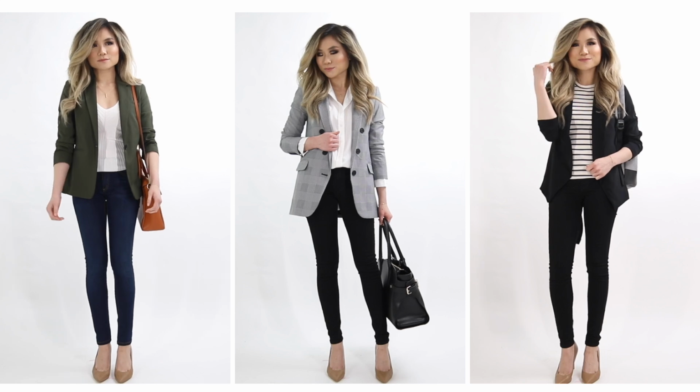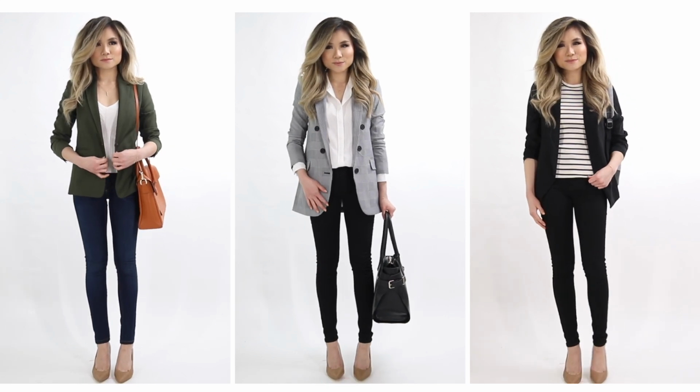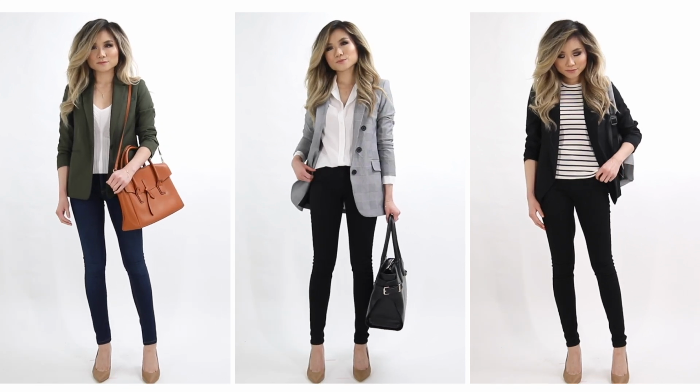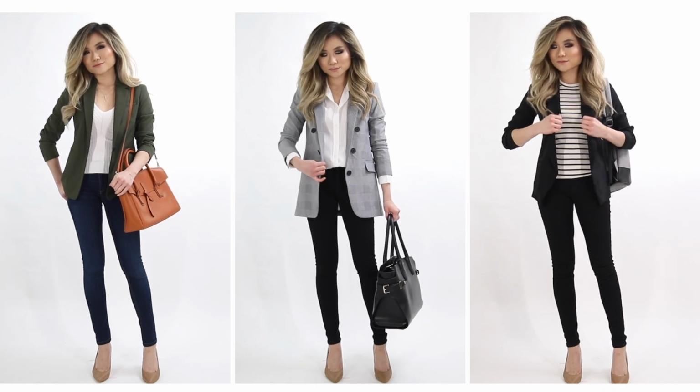Last component for the tops under the blazers, you can go with a simple t-shirt, a button-down shirt, or a nice lightweight sweater. And the marriage between your favorite pair of jeans and your power blazer from work is just so natural and easy to replicate at home.